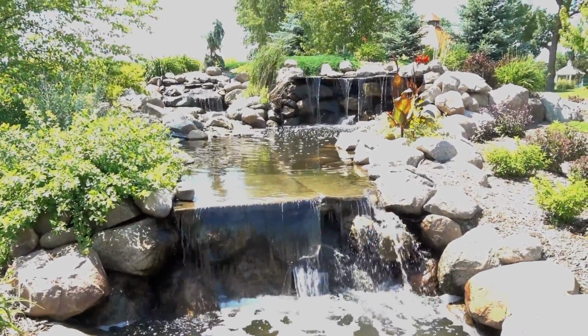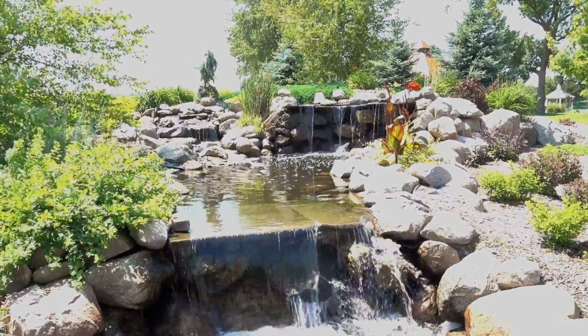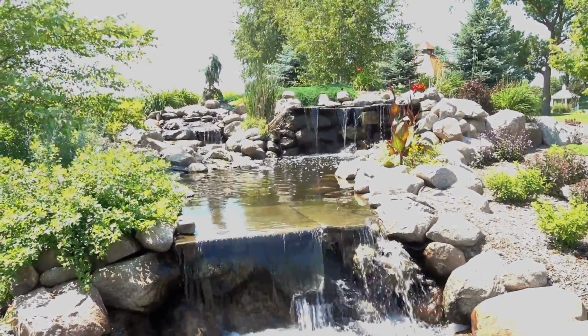Well, if you're a fan of Tommy Travels, you know that I like to end these things, if at all possible, with a waterfall, for a little moment of serenity.